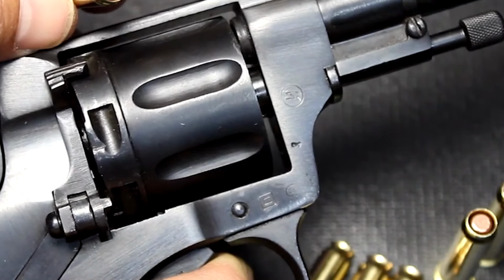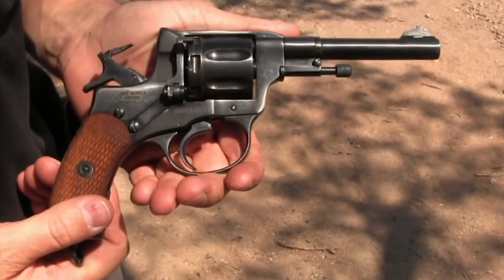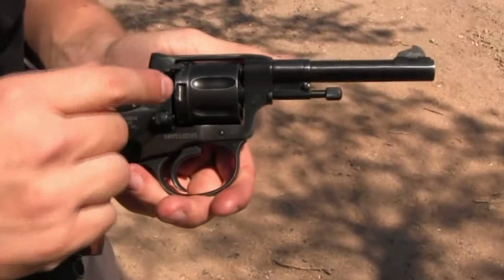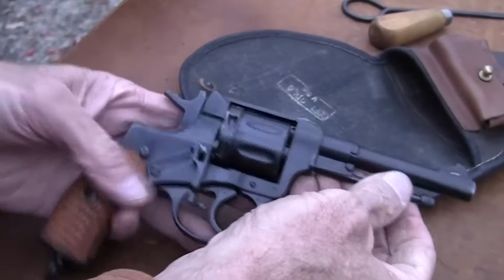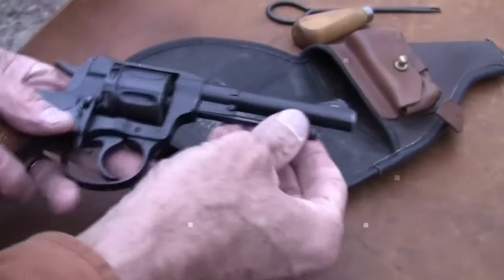98 grains, but well-placed shots can definitely prove lethal. Nagant revolver, mechanically interesting, and that is the fact that it's a gas seal revolver. Russian revolver, made in 1943, T&E, okay?